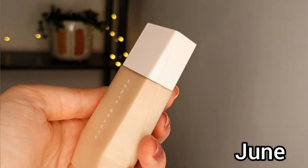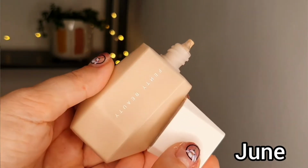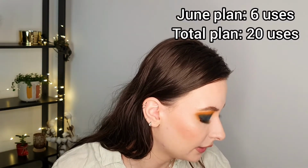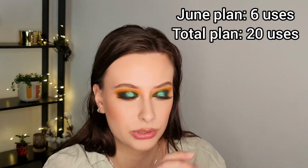I don't think you can see where I'm at. I actually don't think I could see it either, but I want to use this foundation more. And actually for this foundation I'm gonna put a number of uses on it. I think I want to use it 20 times, and I have in mind 6 uses for the month of June, so I'm gonna put that information somewhere on the screen as well.